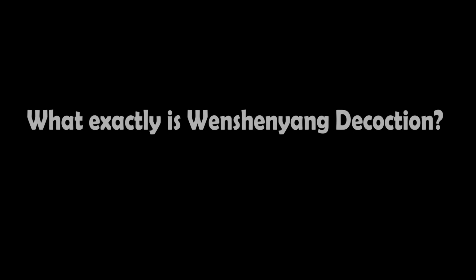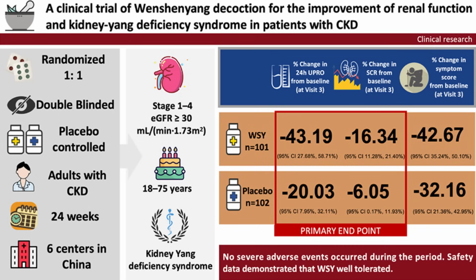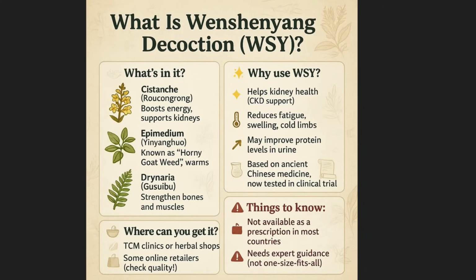Anyway, what exactly is Wenshanyang decoction? Well, this is actually an ancient preparation that today has been refined into herbal medicine. As you can see on screen, it's mainly made from 3 ingredients. First, cistanche, which is a kidney tonic. It will boost your energy. Then, there is Epimedium sagittatum. And no, I won't even try to pronounce the Chinese name.